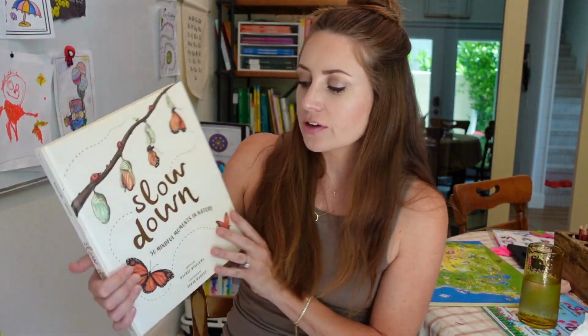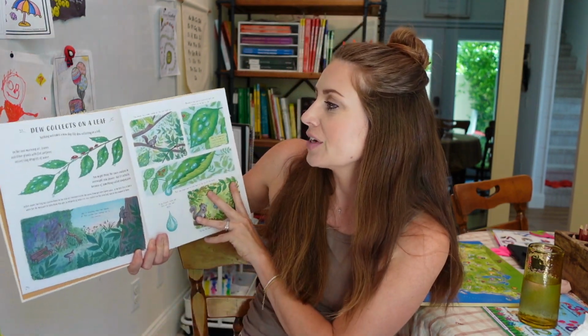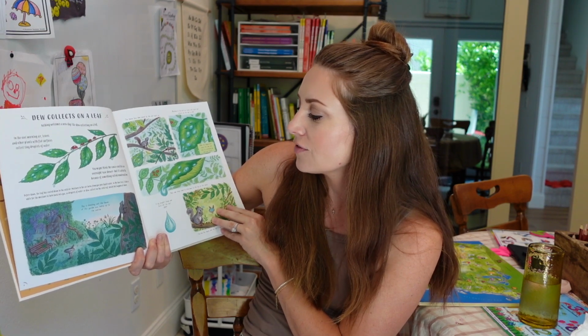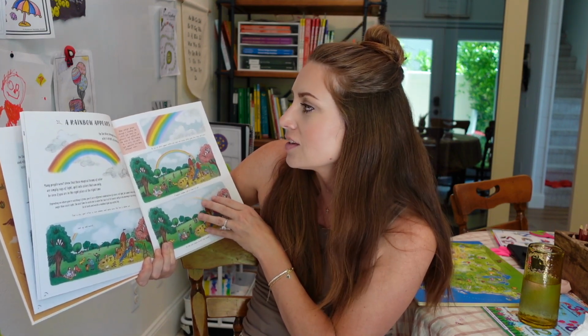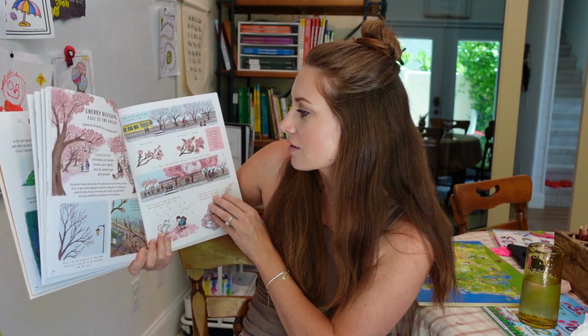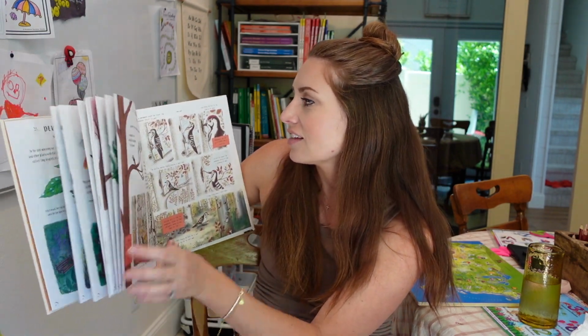One more book. This is called Slow Down. This is another thing we would read in the morning. 50 Mindful Moments in Nature. And we would do these seasonally. Like in the springtime, we did this one, Dew Collects on a Leaf, and we would just learn about different things in nature. We focused a lot on nature our first year of homeschool. This is talking about a rainbow, cherry blossoms fall to the ground. It's a really pretty book, and I love adding things like this.